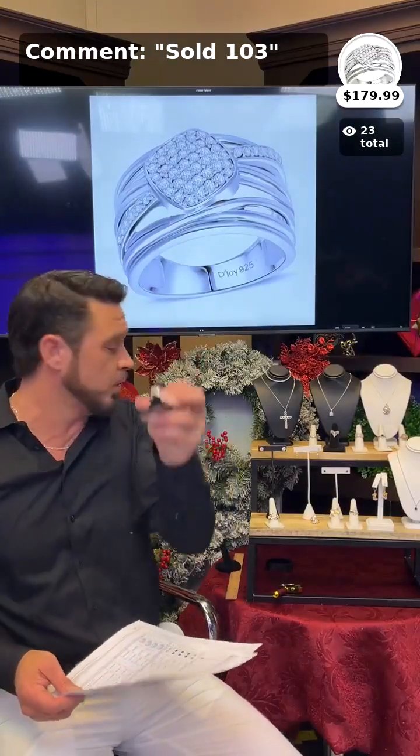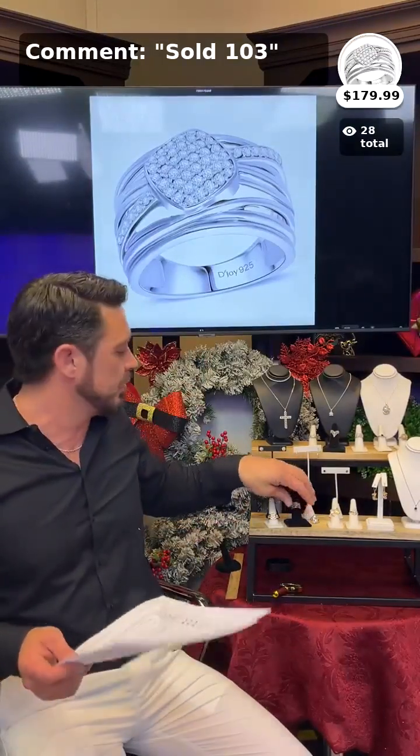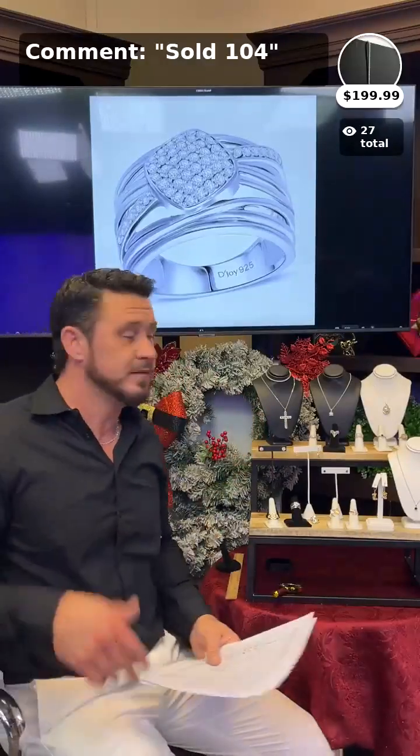We're going to move on. That's sold 103. But always let me know if I go a little bit too fast on something. I know I'm going super slow on these items because I think they need time to breathe. You need time to take them in. But if I go too fast on it, or my hand's moving around and you're not getting a good look at it, I'm more than happy to respect your dollars. I'm more than happy to show it again, time permitting. Is that fair? I think so.